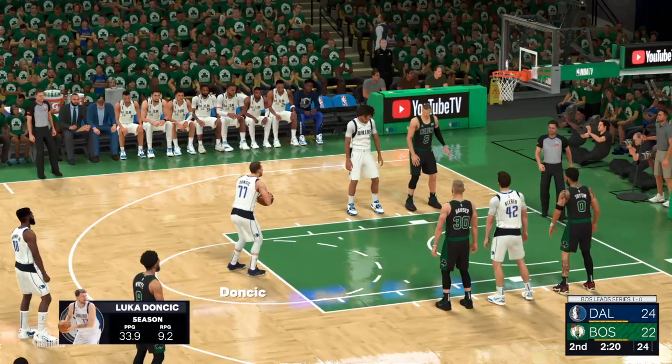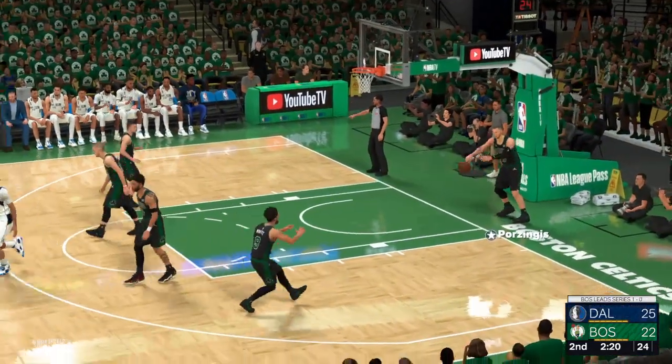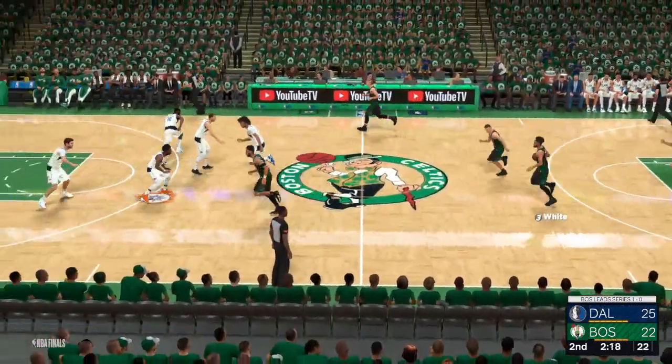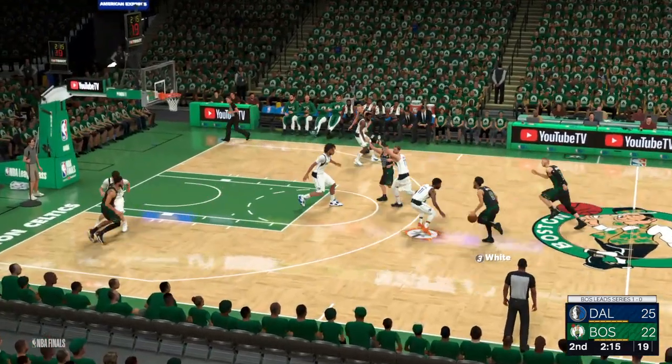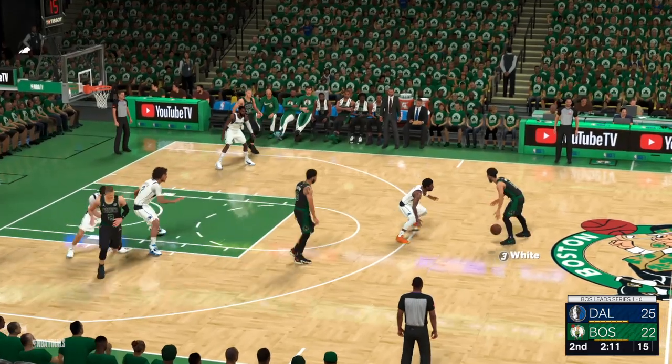Some changes for Boston. Hauser, he's checked in for Tillman. White comes in for Jaylen Brown. And Pritchard is subbed in for Drew Holiday. I love it. In attack mode. Drawing foul calls this quarter and getting to the free throw line. Now here's White.